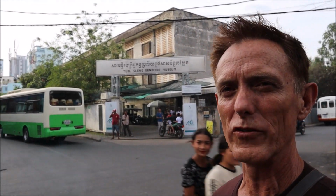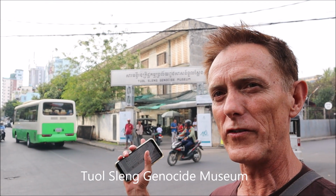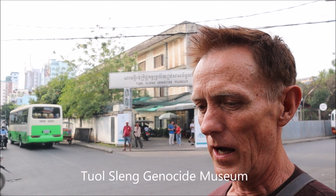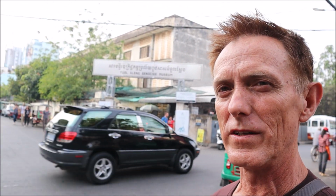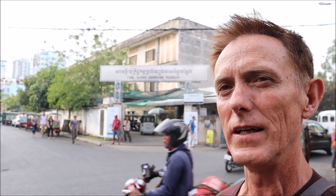So that's the Genocide Museum across the street over here. From about 1975 to 1976, about 20,000 Cambodians were brought here by the Khmer Rouge, tortured, murdered, and interrogated, trying to find enemies of the Khmer Rouge. And the ones that were decided to be guilty were marched out to the killing fields. If they weren't killed here, they were killed out there.